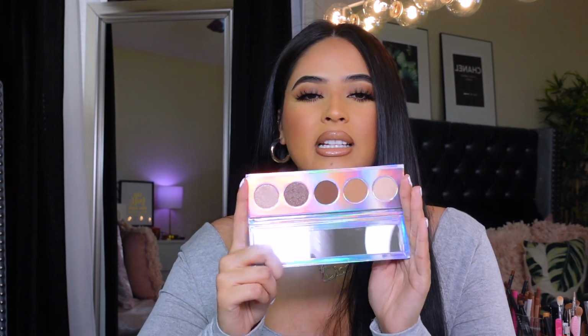But yeah guys, this is the palette that it comes in. Looks something like this. It's just very basic. I honestly just wanted it because of this. I'm probably gonna give this to my sister because she's gonna use it. Hopefully I can give her palettes and then she just doesn't use them, she just has them there.